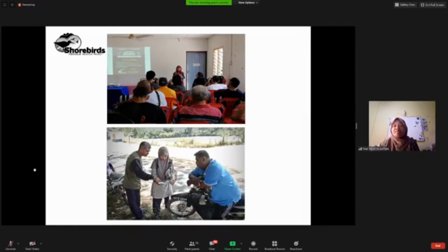Okay, other than that, when I go to the field, instead of giving lectures, simple lectures, to the locals, I bring the telescope and the binoculars. When we meet pakcik and makcik on the roadside, I always show them the bird that we are concerned about, and the importance of the mangrove and so on. So from there we also create awareness.